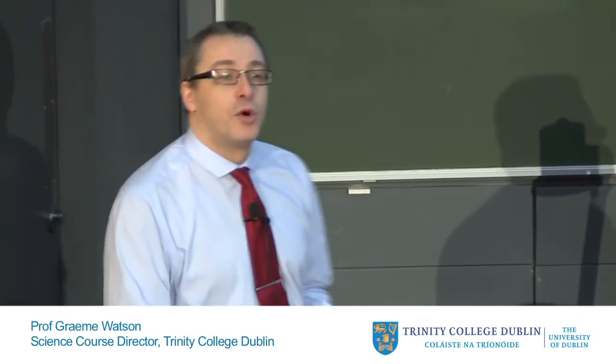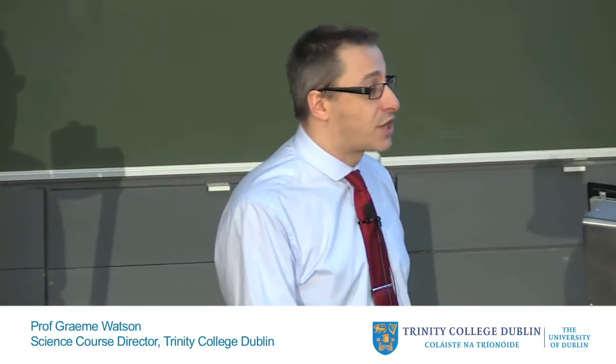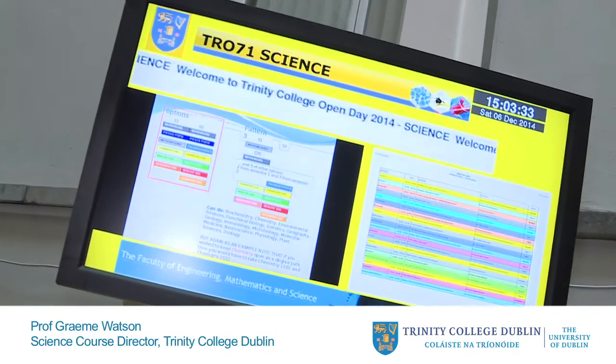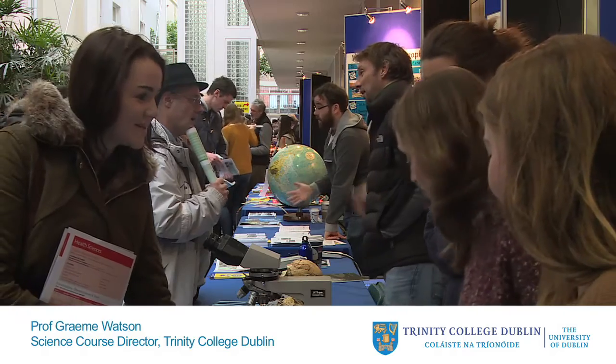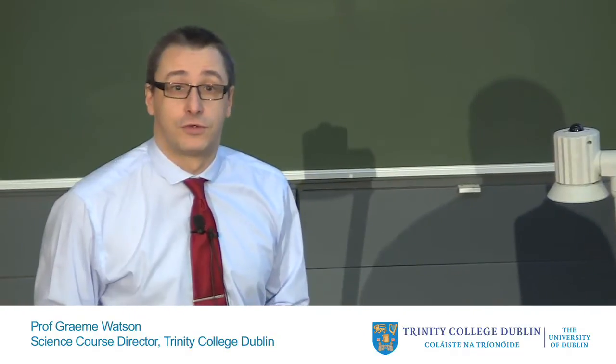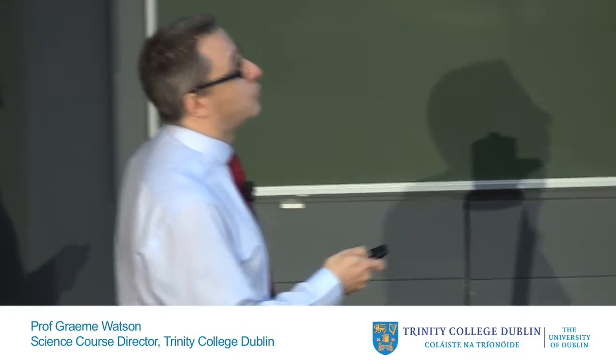If you want specific information about the particular disciplines and subjects, then down the far end of the atrium, all of the schools and disciplines have a stand with members of staff and students from those schools who will give you more information, detailed information about what they do.